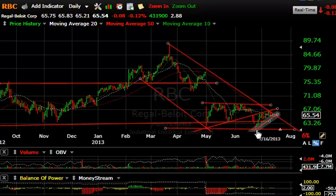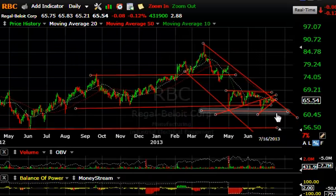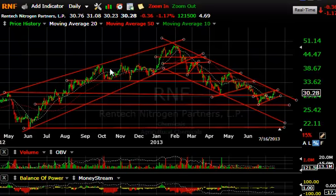RBC, Regal Beloit, also formed the head and shoulders top, broke down hard, formed a big wedge, and then broke down, but held the lows, and now has what? It's a rising bear wedge. If we break that and come down, break 61, I'm looking for 56.7 short term.